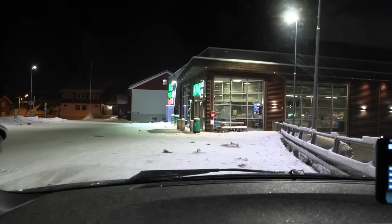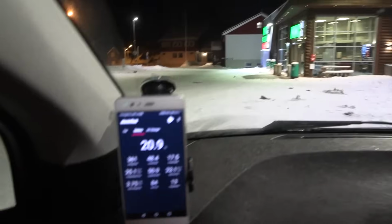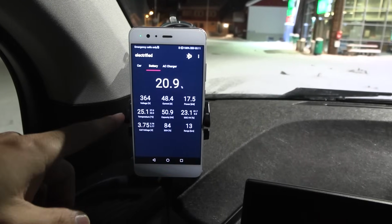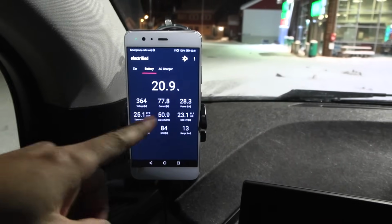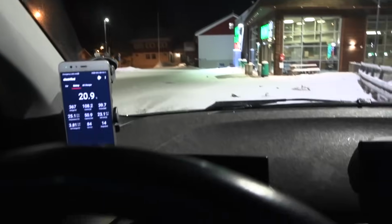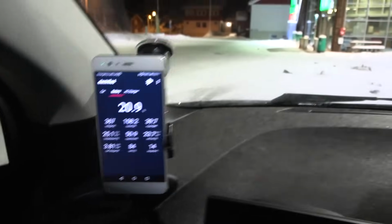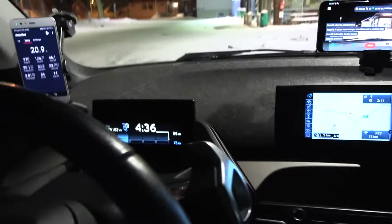We are now at Kiwi Hagafoss. This is a new charger. I had to bail out. I wasn't sure whether I could make it or not, because we are still 11 kilometers away and we have 14 kilometers gone, but I know we have to go uphill here. So we have to charge for a couple of minutes so we don't run out of juice. This is the last bailout point.